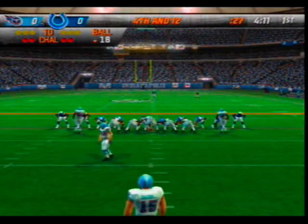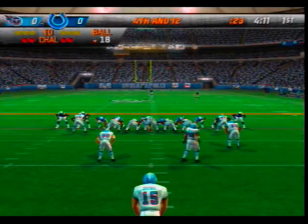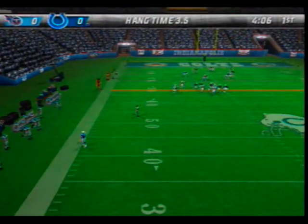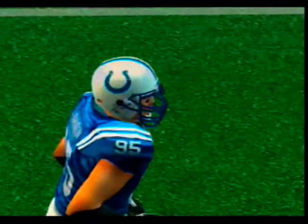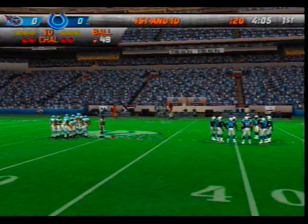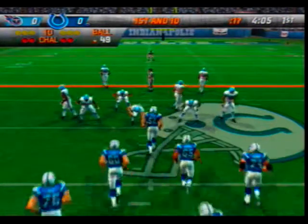Nothing happening on that drive, and they'll punt it away. They'll spot this one where it went out. Ball on their own 49. Ball on the 49-yard line.